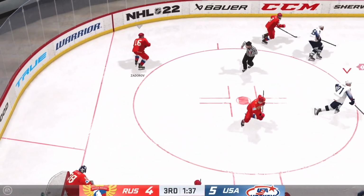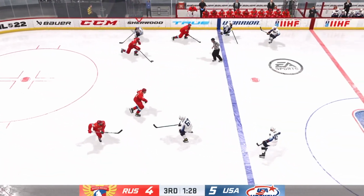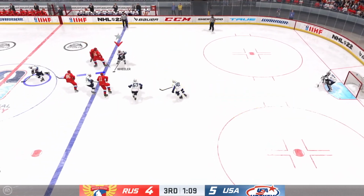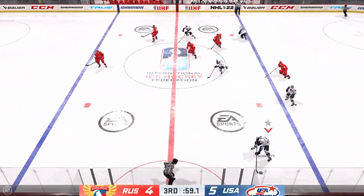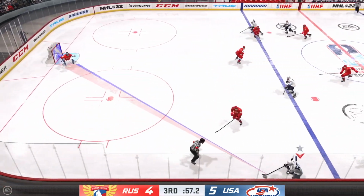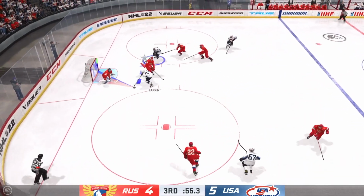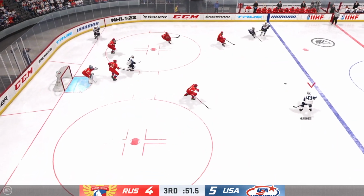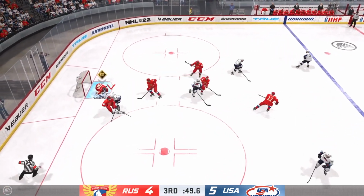Puck is dropped and we are back underway. Russia's got it in their own zone. Oh, textbook poke check to turn that over. Team USA's got it across the line. That's not going to fool them. Under a minute to go in the third. There's another stop.